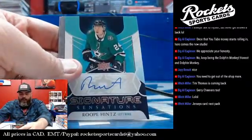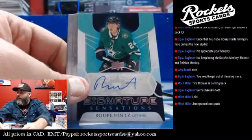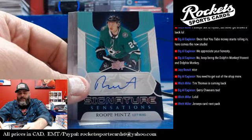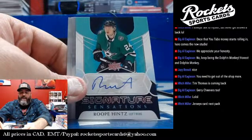Wow, we got another autograph. This guy's actually a pretty good young star. This is 3 autographs now. You're only supposed to get 1. Roop Hintz. Congrats to Mike Trudell on getting him.